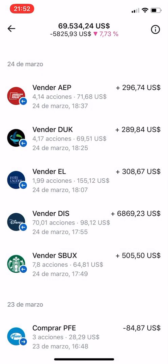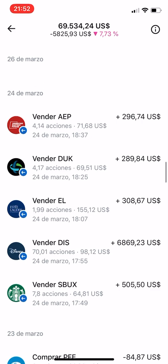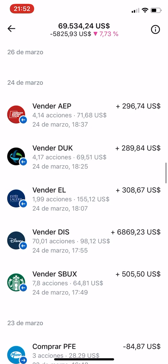I cannot see here if I was losing a lot of money or not, but some of these ones I sold at a loss, but I invested in other stocks that were also losing around 20, 30, 40% due to the coronavirus stock market crash. I sold all of my Disney stocks, roughly 70 stocks, because I think this is going to affect them for this year and next year. Things are going to change. This is what I thought on March 24th.